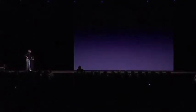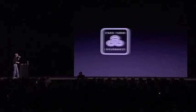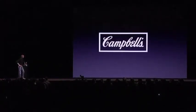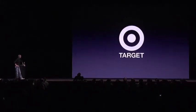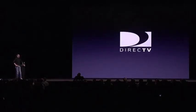AT&T. Chanel, very high-end brands. GE, Liberty Mutual, State Farm, and Geico, they want you guys to have some insurance. Campbell's Soup, Sears, some great retailers. Sears, JCPenney, Target, Best Buy. DirecTV, the TBS network, and Disney. And those are some of the brands that have signed up with us for the second half of this year. We couldn't be happier.